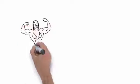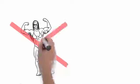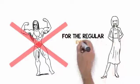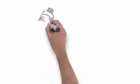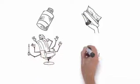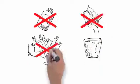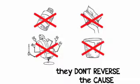I'll remind you, these are not exercises of bodybuilders, powerlifters, or even extreme fitness bunnies, but they are for the regular everyday woman who simply needs to get rid of cellulite. Now, you completely see why toxin flushing pills, body wrap treatments, the weird massage devices, and the crazy skin brushing cannot and will not get rid of cellulite. It's because they don't reverse the cause of the flat, mushy, and droopy muscle fiber layers under your skin.